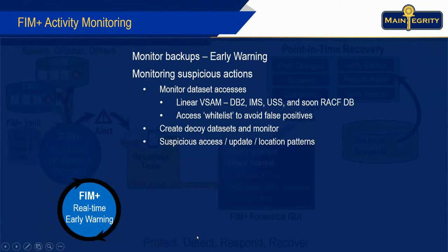Sorry about that. We've also added the capability to generate an alert if a user ID all of a sudden starts to poke around in a bunch of places that aren't normal for that user, or if all of a sudden someone starts poking around your parmlibs, your backup files, etc. FIM Plus will generate an alert. We also facilitate the establishment and monitoring of decoy or honeypot data sets. With these types of files, you allocate them with intriguing names and wait for someone to come along and snoop into them. And when they do, you've caught them red handed.